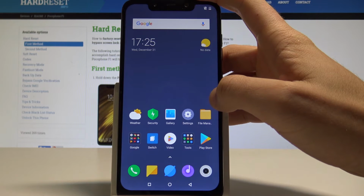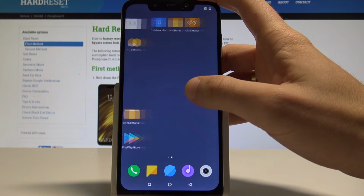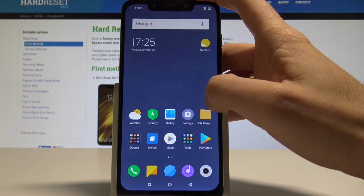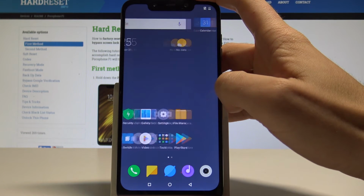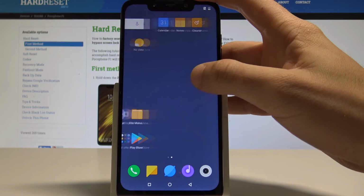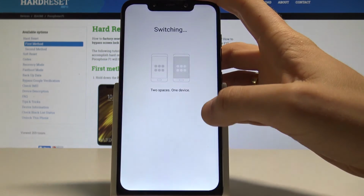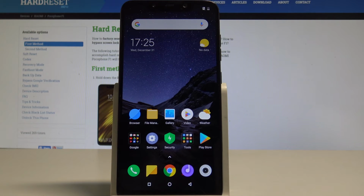Here you can save a couple of things. You can just use this space as another device, so it could be two devices in one by using this second space. So for now let me quit the second space, let me switch into the first one. So let's use this switch icon and that's it. Here you should see this is the first space with the different wallpaper and other stuff as well.